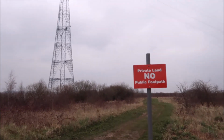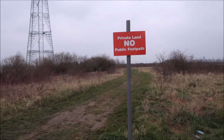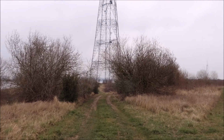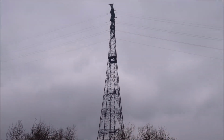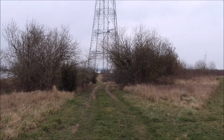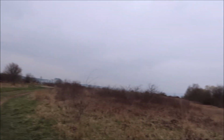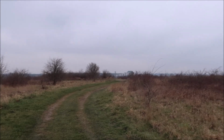Or do I go where everyone else has been and just go down there? I want to get to the tippity tip of the little peninsula thing here. Well, I went down the private path because there wasn't anything saying that I'm not allowed to go down here, exactly. And everyone else on the internet has been down here that I've seen.